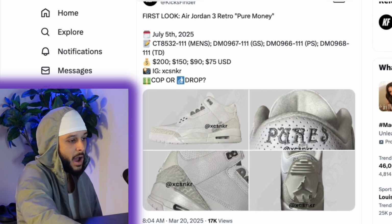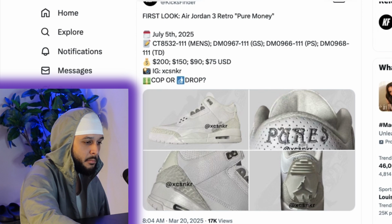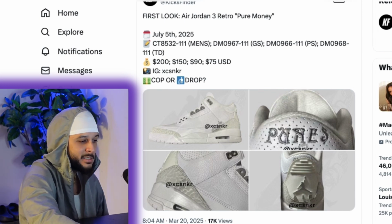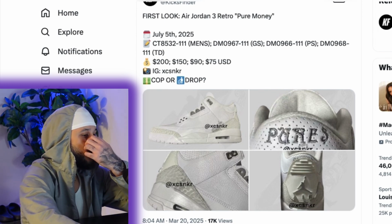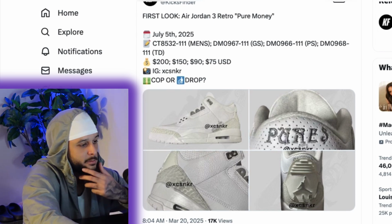Not too much to say about them other than it's cool to see Jordan Brand bring these joints back. Out of the Black Cat 3s, Pure Monies, which ones would you go with? Personally, Black Cat 3s are cool and everything like that, but if I had to just choose one, you know what? For some reason, I'll probably rock with the Pure Monies, but let me know what y'all think.